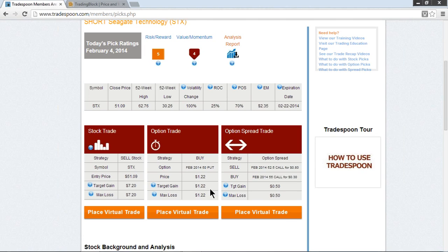We have a sell limit working good till cancel, and our max loss is going to be the debit we pay, or the $122 per contract. Now remember, we do suggest somewhere between 2 and 10% for you smaller accounts of either cash available or percentage buying power, but be very prudent on your size management.